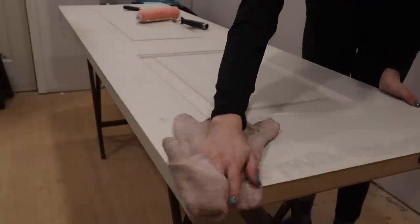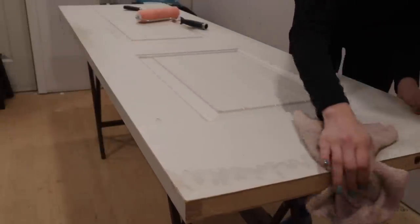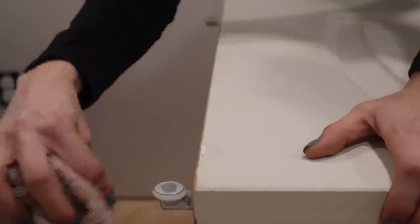There's no secret that we have dogs, which accumulates a bunch of dog hair. So I'm gonna take a cloth and just wipe down the entire door to get all of the dust and dog hair off and make sure that we have a clean surface for the paint to stick to.